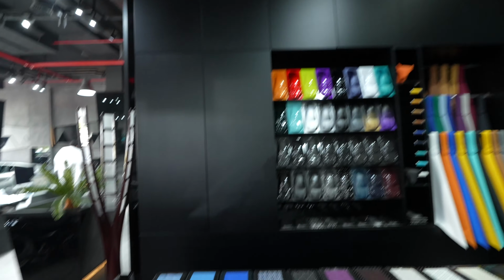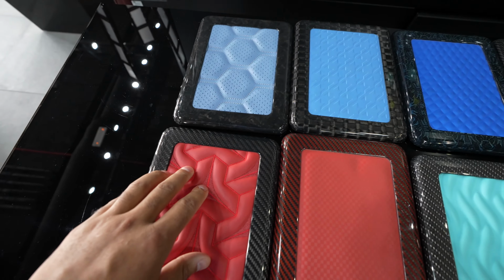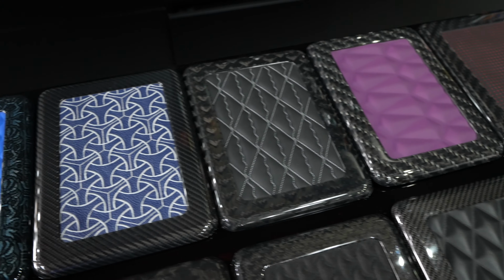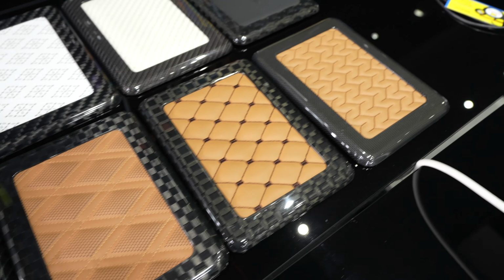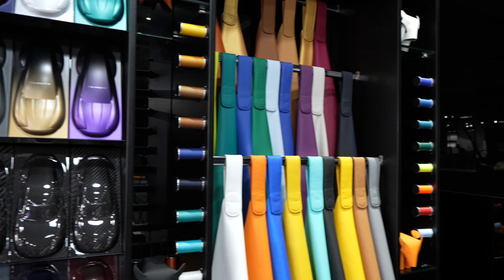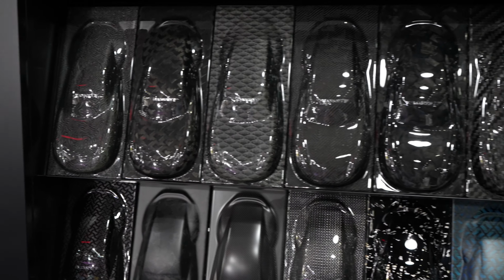Okay guys, so like I was telling you, behind me you have all the samples of the carbon fibers and the materials that you can actually choose to put in your car, as well as, you know, if they don't have it, they will certainly make it for you. But you can take a look at some of the different materials that they have. Really digging this one. I like this one. Then of course, all your different material colors, different stitching colors, different paints, and then you have all your different carbon fiber types down here.